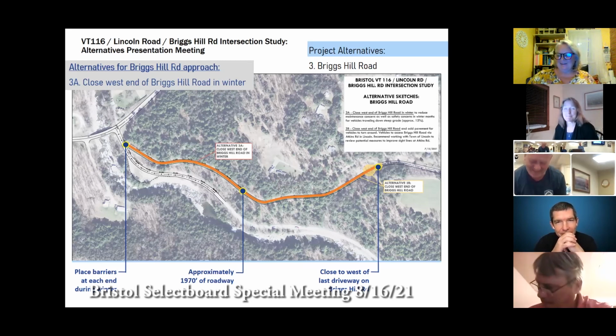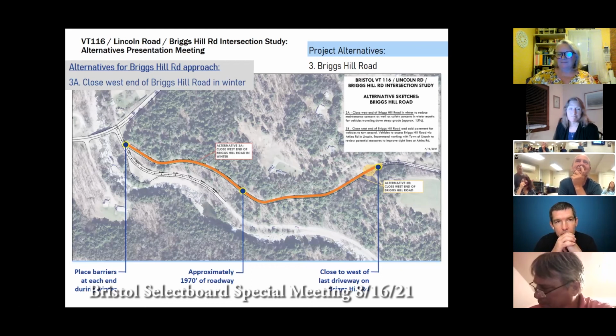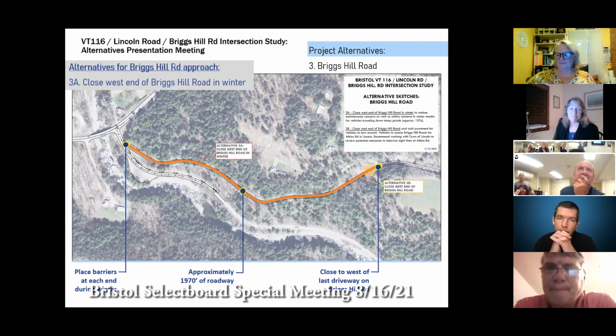But in my opinion, and this is just me personally, I wouldn't close Briggs Hill, at least not at this point anyways. Knock on wood, we haven't had any problems with Briggs Hill as far as keeping it maintained during the wintertime. And there are going to be times where it's snowing an inch an hour and it's going to be snow covered regardless of what you do. Even flat roads are going to be snow covered.